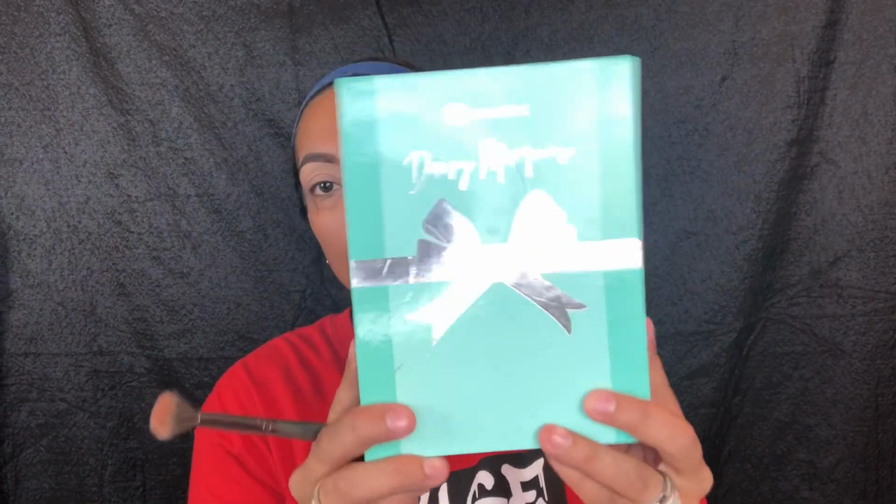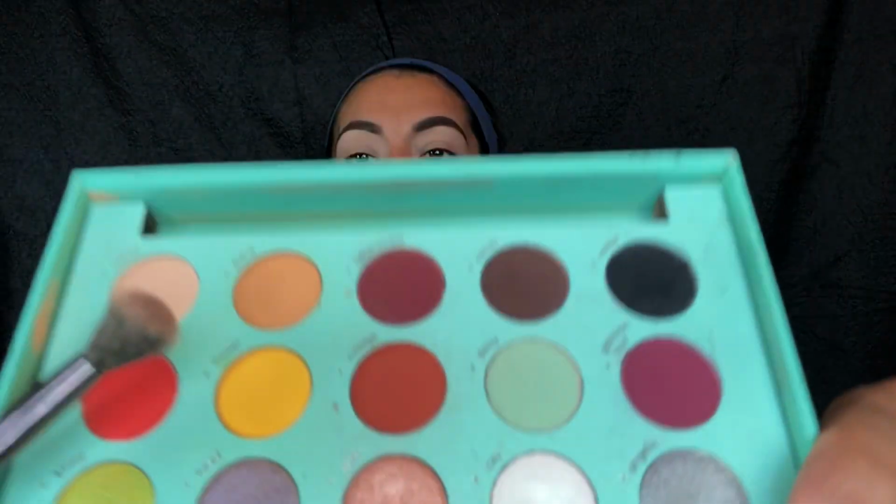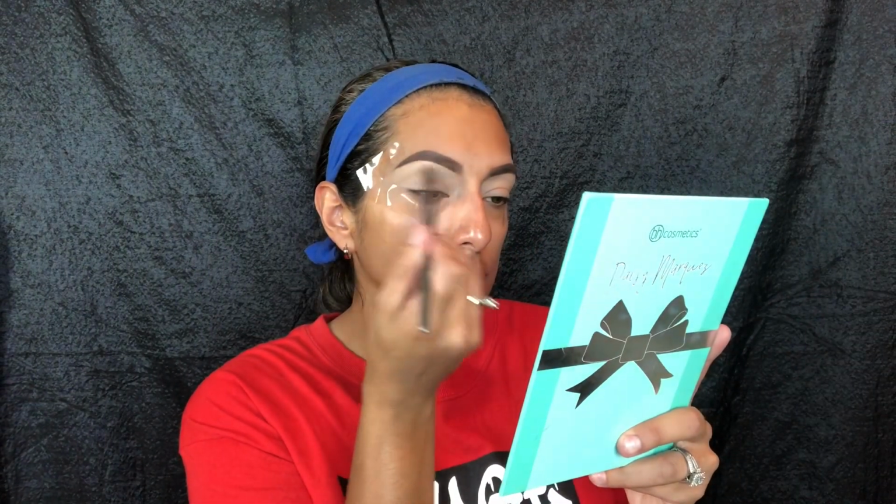Alright guys, I've already prepped and taped my eyes. I'm going to be using the Daisy Marquez palette for this look. I'm going to pick up a fluff brush and dust the shade Naked. Just going to get a little bit of that color to dust over the primer, just to set it all in place.